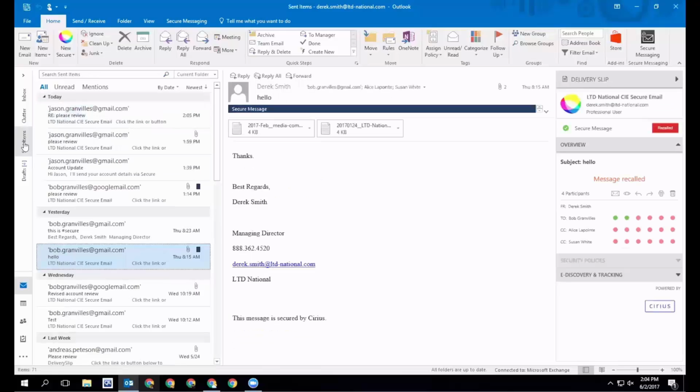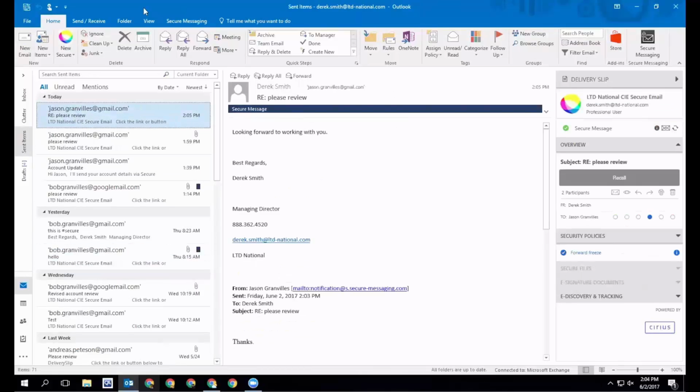One of the challenges with traditional email platforms, of course, is the ability to know with 100% certainty when messages have been read, but also to influence and control messages even after they've been sent. The delivery slip gives us this capability and gives it right to end users instead of to the IT department. In this case, I know with 100% certainty that Jason has not yet read this message. I know that he cannot forward this message, and of course I know that he has not printed or deleted the message.